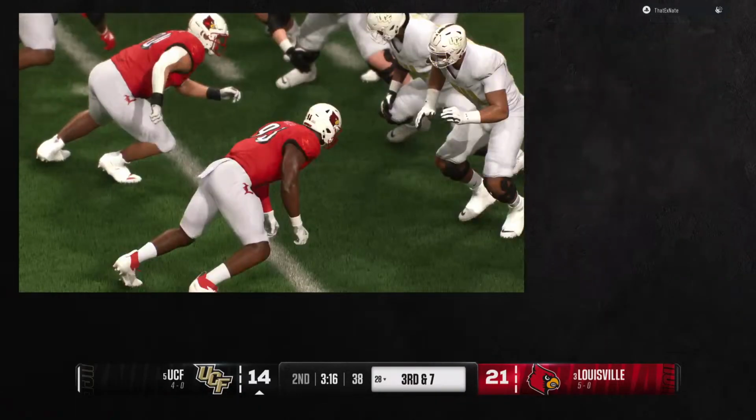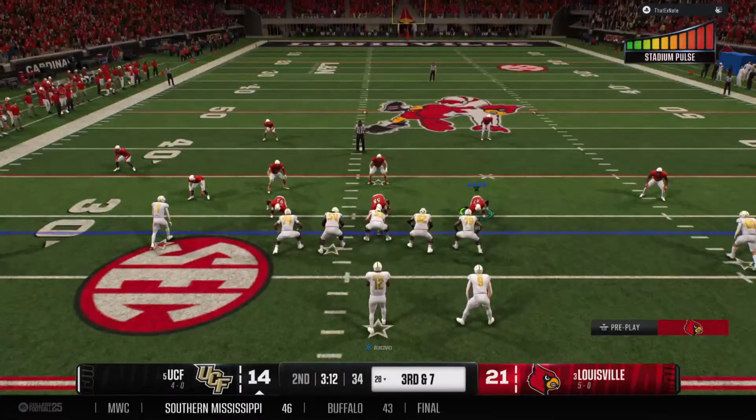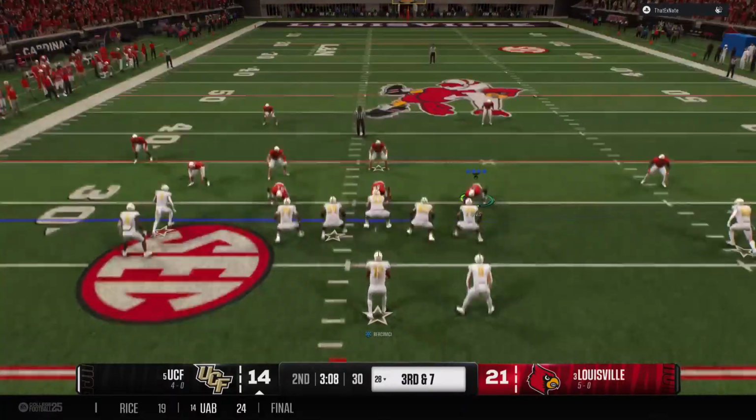Boy, this defense is strong up front. Linebackers are flying downhill, able to make plays against this run game. Now they get this offense to another third down. Now you pressure that quarterback and try to build on the lead.